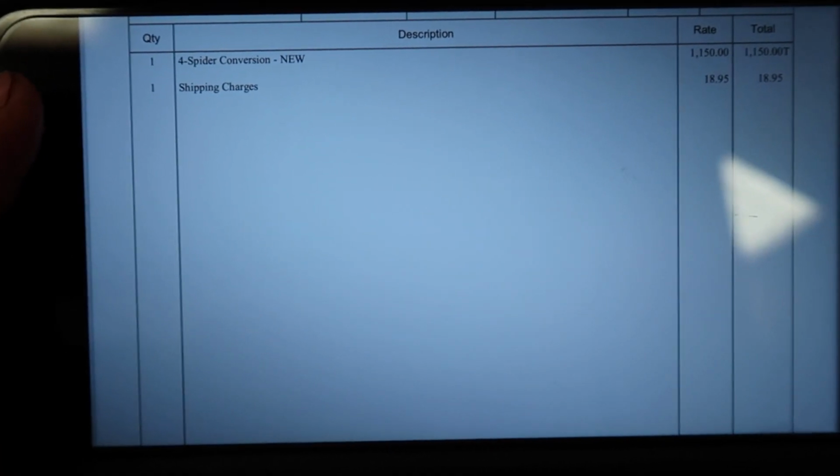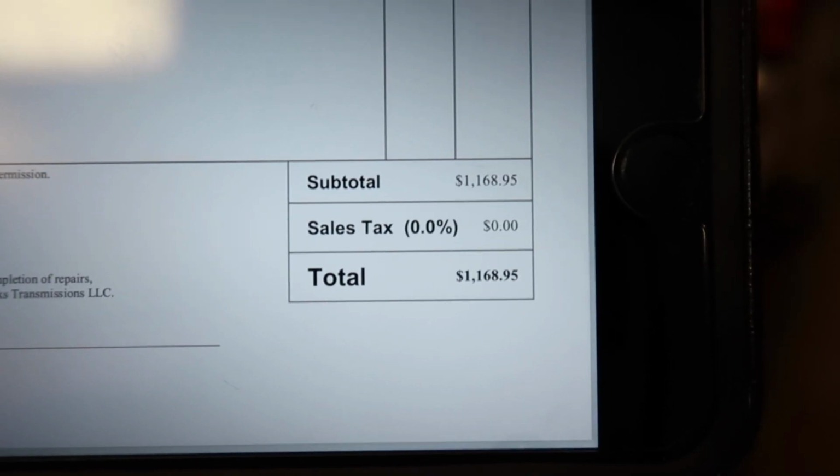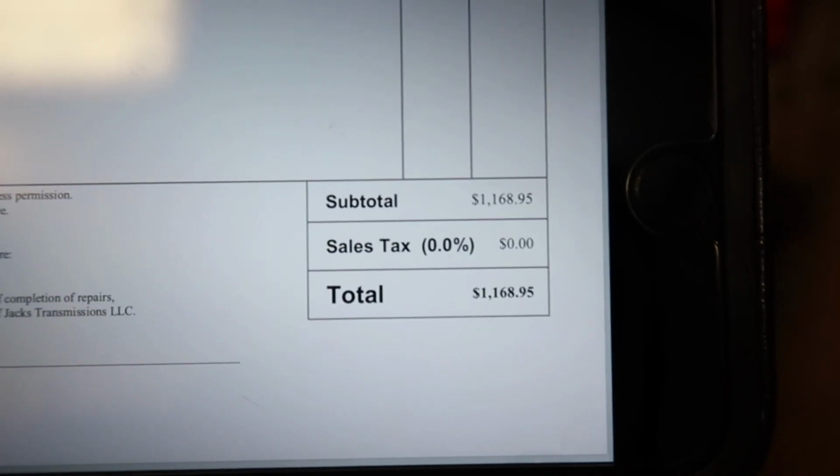I have their quote right here. As you can see, 4-spider conversion on a brand new differential, $1,150, and then $20 for shipping. Brings us a total of $1,168.95.